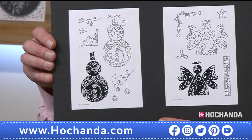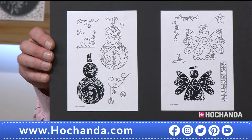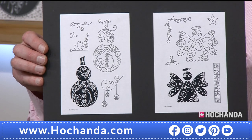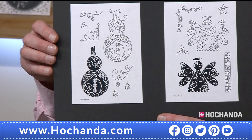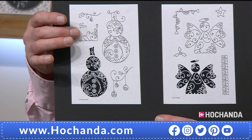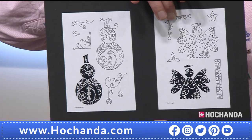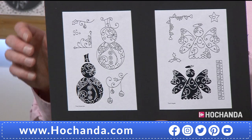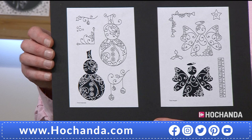Final set that we've got here. These are snowman and angels that we have. These are beautiful. Yeah, they're lovely. And now check out the corners on this. So on both of these sets, you've got two corners. On the snowman, you've got the corner, and by the angel, you've got the corner. And those extensions on the other sets are perfect for increasing the size of the box, the aperture that you want to stamp into.